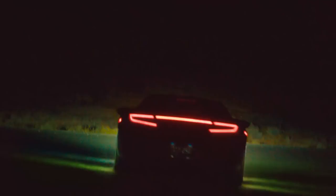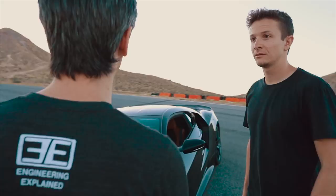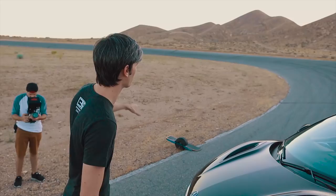Yeah. As you're coming up to a corner, the second you let off the throttle, it starts regen braking. So before you're even on the brake. So let's say we're coming around this bank right here.